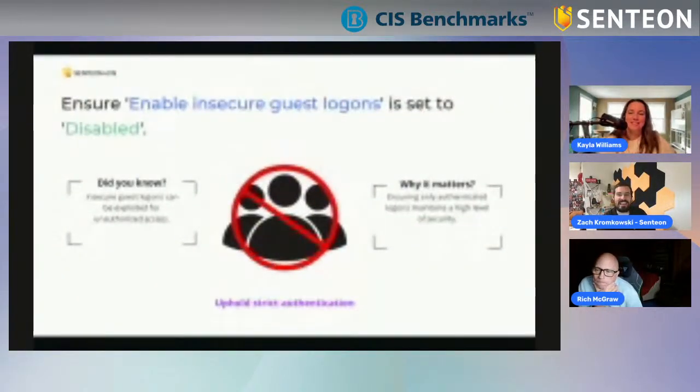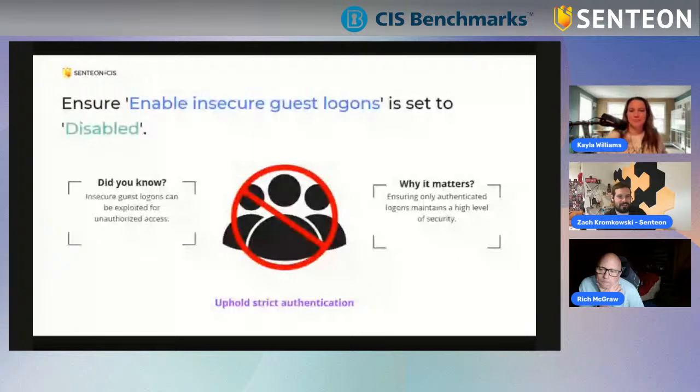So, enable insecure guest logins. Again, this is Microsoft with a double negative. That's such a misnomer, because if I read that and didn't know, I'd be like, why would I want to enable people to be insecurely logged in? So insecure guest logins can give unauthorized access to shared files or devices.